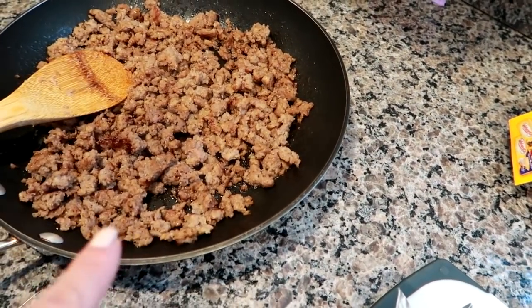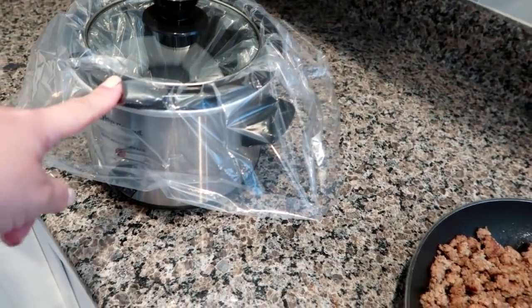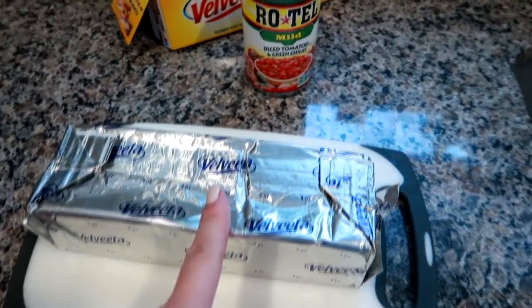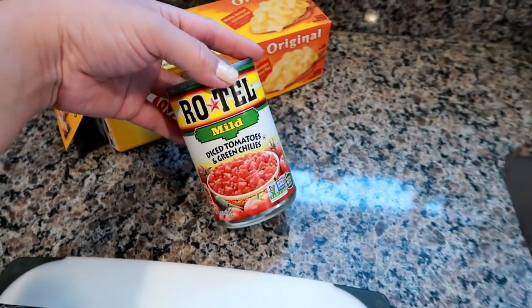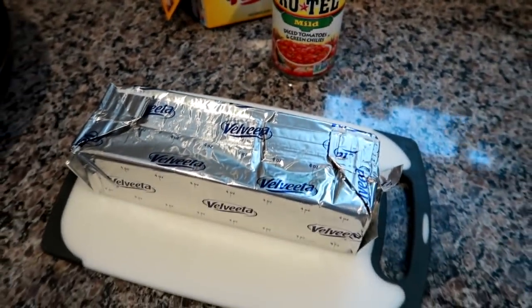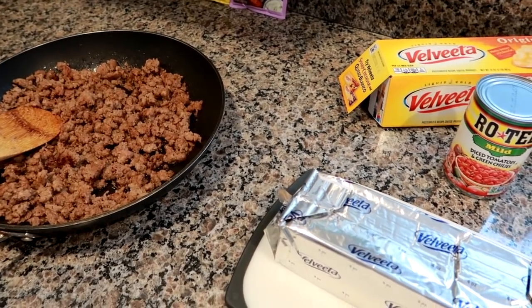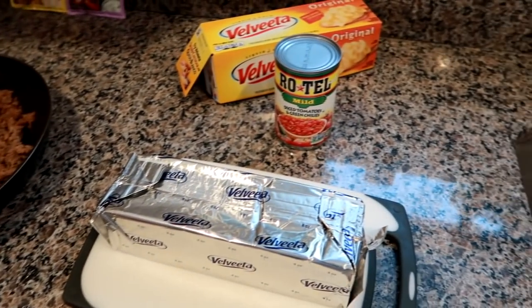I'm only going to use about half of this because I'm doing my small crock pot. This is about a 1.5 quart crock pot, and I'm only going to use half of this, and I am going to use the whole can of this because the full recipe calls for 2 cans, but because of the amount of people we're having over, the full recipe would be way too much dip, since some people don't even eat it.